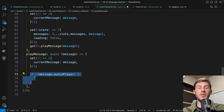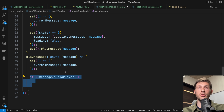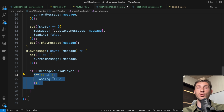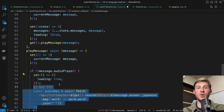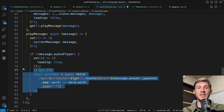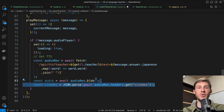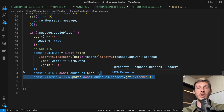Then, if our message doesn't have an audio player, which means we didn't fetch the audio for that message yet, which is the case here, then we will set loading to true because we need to do an API call, and we call our TTS route with the current teacher and the text. Because it's an array of Japanese words, we need to do a map and to join them based on the words it contains. Then we get the audio from the response, but we also get the Visemes from the audioRes.headers.